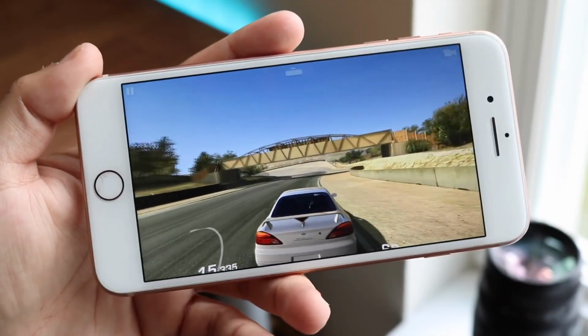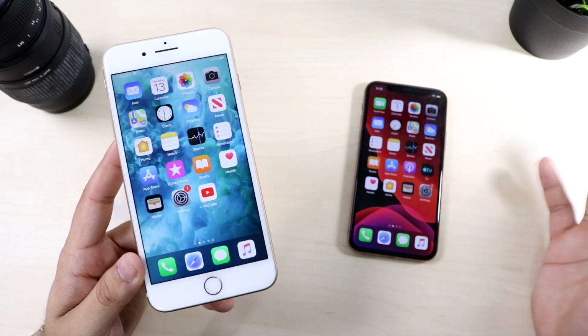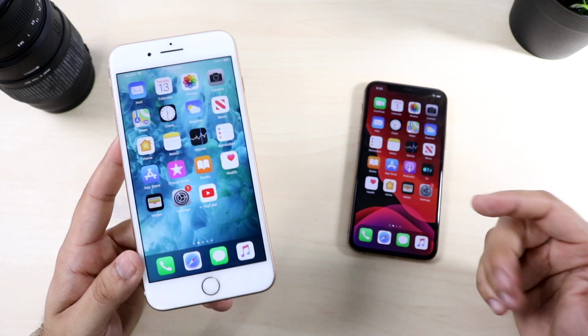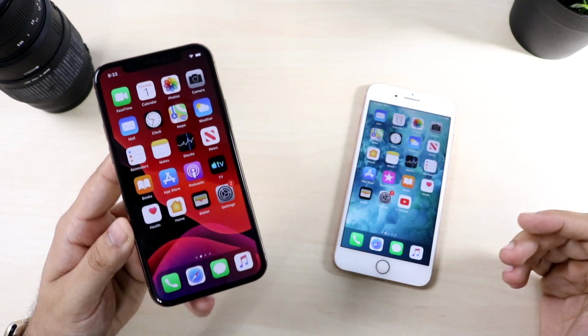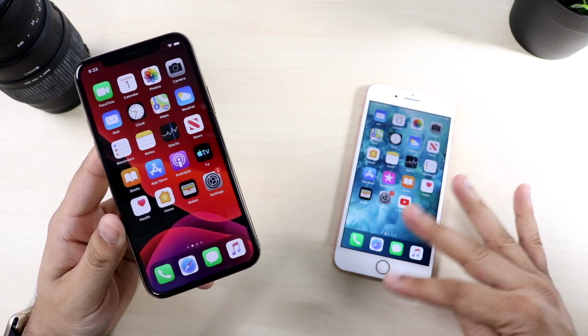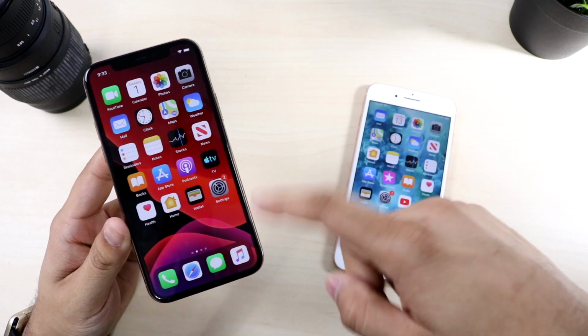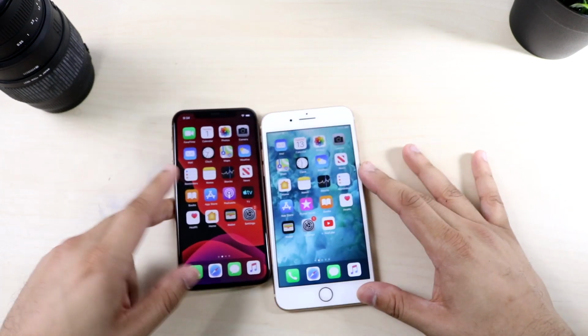So now let's go ahead and do a little bit of a speed comparison. I'll tell you the specs of both phones, and then we'll get into the speeds and everything. The iPhone 8 Plus has the Apple A11 Bionic chip with 3 GB of RAM, where the iPhone 11 Pro has the Apple A13 Bionic chip, a hexa-core CPU, and 4 GB of RAM, so an additional gigabyte of RAM on here where you don't have it on the iPhone 8 Plus. So let's see which one is the faster device.